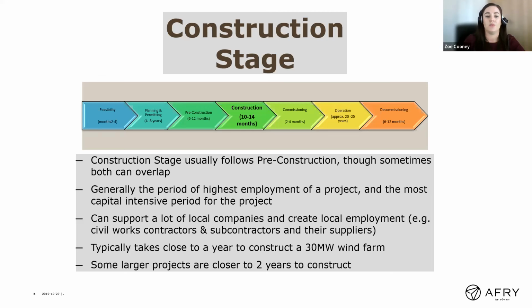And in terms of the overarching programme, it could take around 1 year to construct a 30 megawatt wind farm. The bigger wind farms now, you could be looking between 60 and 100 megawatts, maybe even more. So it can take up to 2 years for the bigger projects to be constructed.